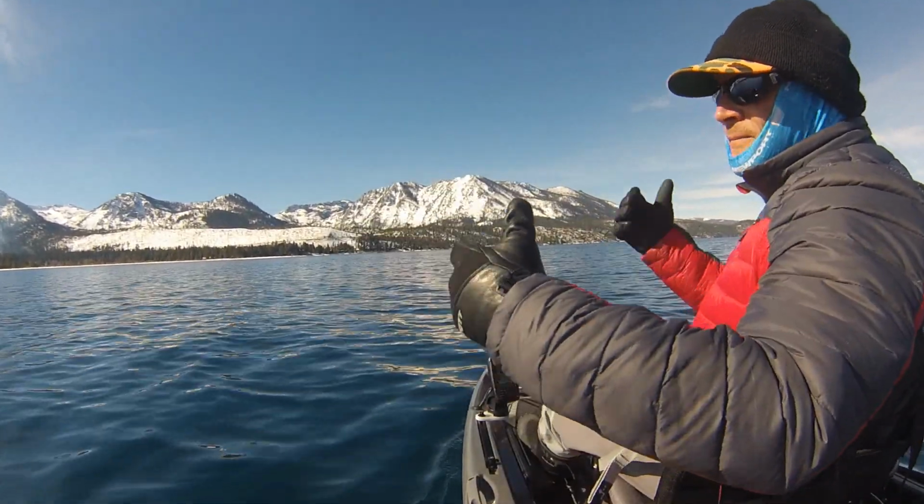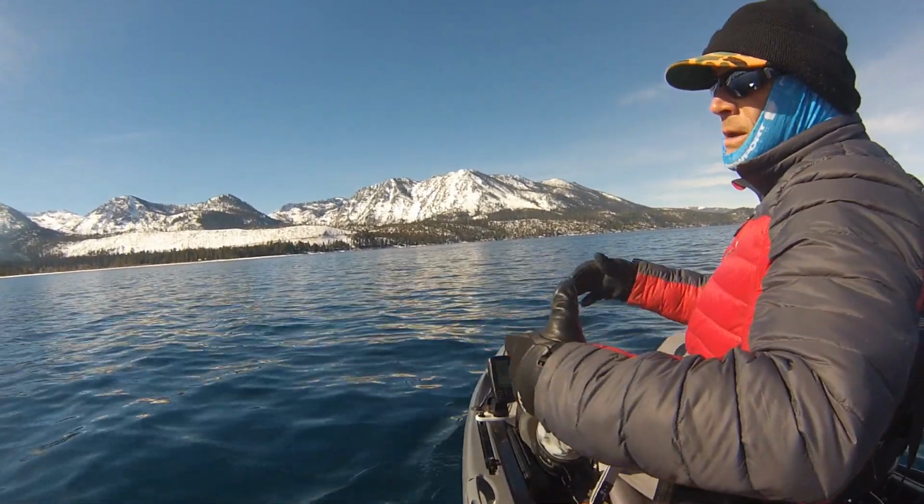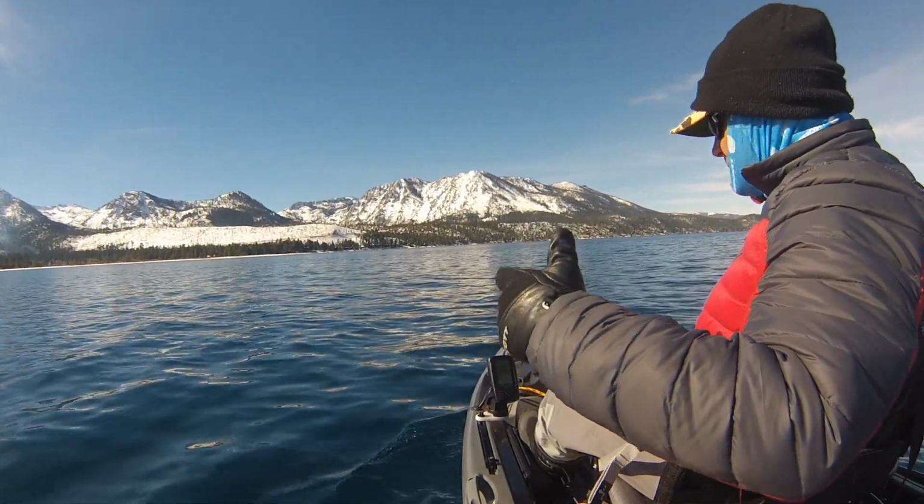Because look at what I'm doing. I'm fishing. I have a line in the water. I'm talking to you guys. I'm steering with my feet. It's perfect for water this big.